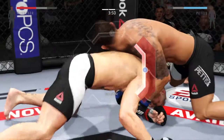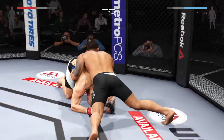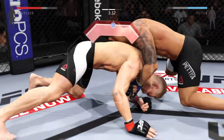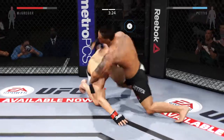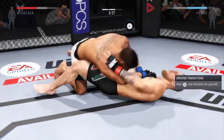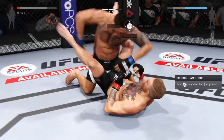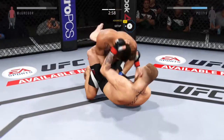Opponent's defending, wants to get his hands clasped together. He's free from the guillotine. Routine here. Now he's out completely. Side control. Nicely done. Full guard. Nice work to the body by Pettis. Oh, big right hand. That right hand.